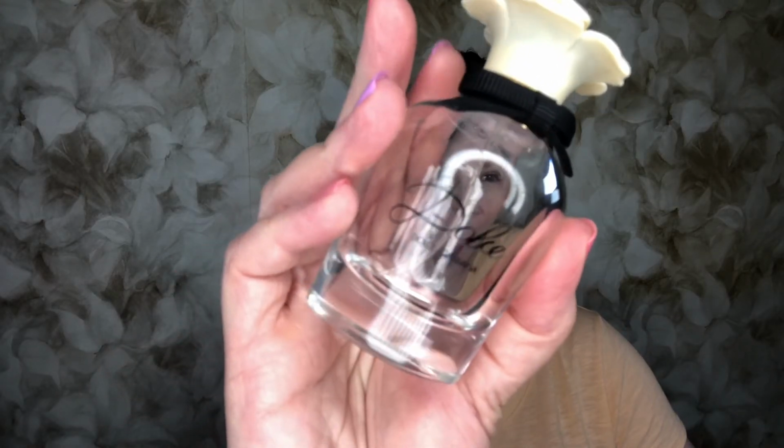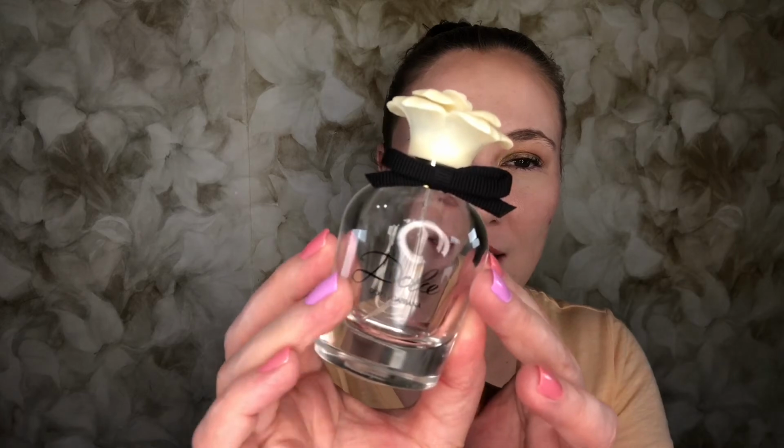I got a 2.5 ounce that I found on Mercari. It does not have the cap, so the cap is actually going to go on the new bottle that I purchased. And then I think I'll probably keep the little ribbon too because it elasticized. But yeah, finished a perfume, which is very impressive because I have so many perfumes.